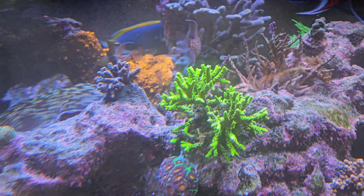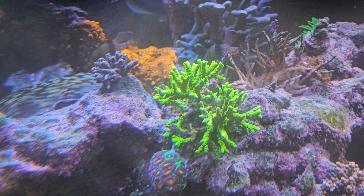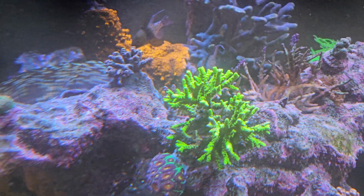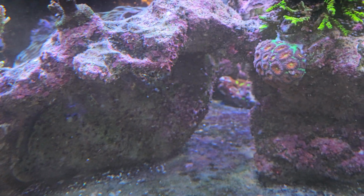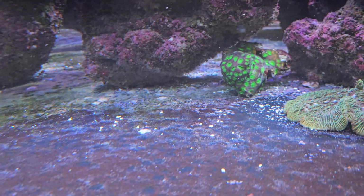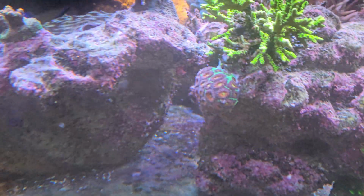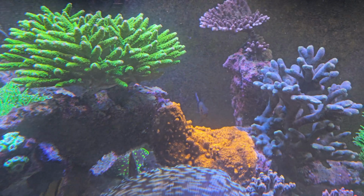That is new. It obviously needs a lot of colouring up because it was probably shaded in the other tank. And that is new, it's stuck on there, sort of far there. That is new down there. So anything else?